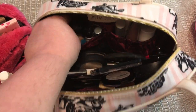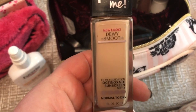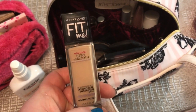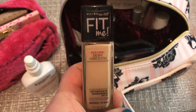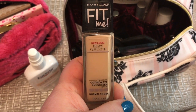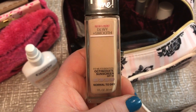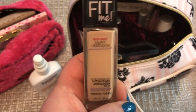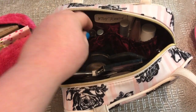Okay, in this first pocket, this is the Fit Me by Maybelline, Dewy and Smooth. A lot of these products are mainly for dry skin. I have very dry skin. And this, I can't even explain how good this is, for the price. I have bought foundations that range up to like $80 and didn't work as good as this. But if you have dry skin and sensitive skin, this works so well for me. And it might for you too, at a very good price.